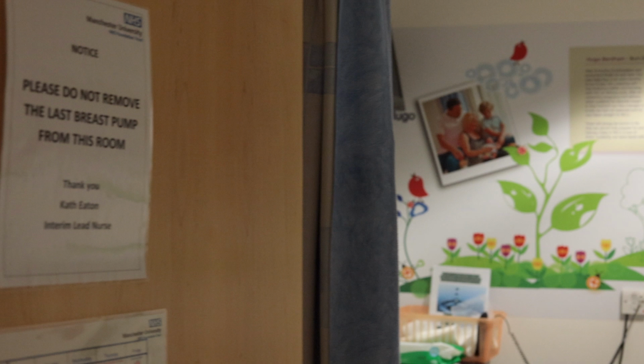Moving along the corridor, we come to room 4. This is one of our high dependency rooms. High dependency is for babies who do not require intensive care, but still require complex care by our specialist nurses.